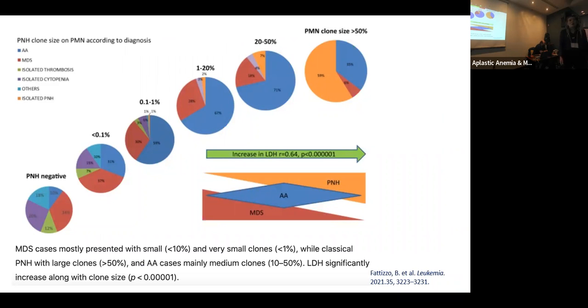This just shows a bit of a breakdown of PNH clone size based on different diseases. So classical PNH, again, tends to present with a really large clone, greater than 50%. Aplastic anemia, somewhere in between, 10 to 50%. And then MDS, they tend to have smaller clones, somewhere on the order of 1 to 10%. What we do know, higher clone size, more hemolysis, more LD.